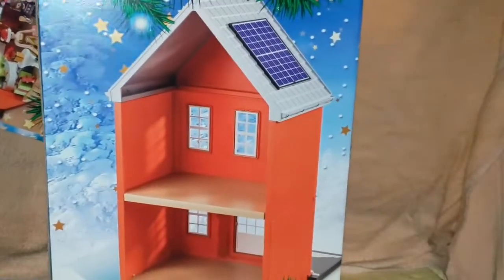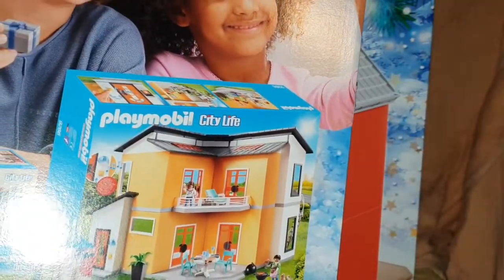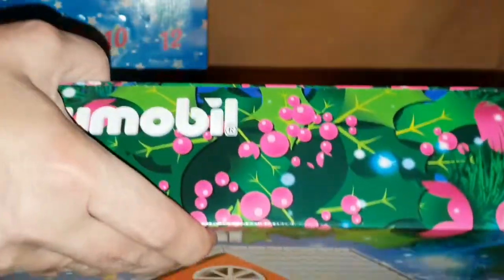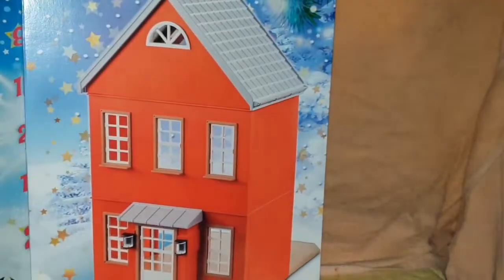The first part is a house, and the second part is the advent calendar, which has pieces that go in the house. Interestingly enough, the picture on the back is nothing that even remotely resembles the stuff that's inside it. And because it's a German house, it has a solar panel already. So, there we go. I'll set that up.